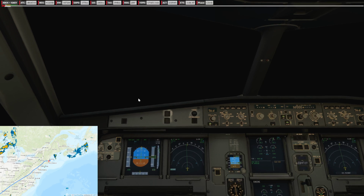JetBlue 6510, climb and maintain flight level 360. Up to 360, JetBlue 6510.